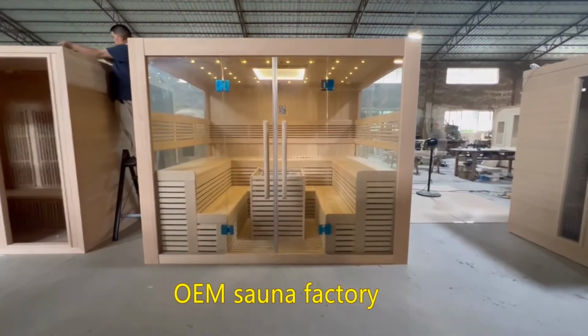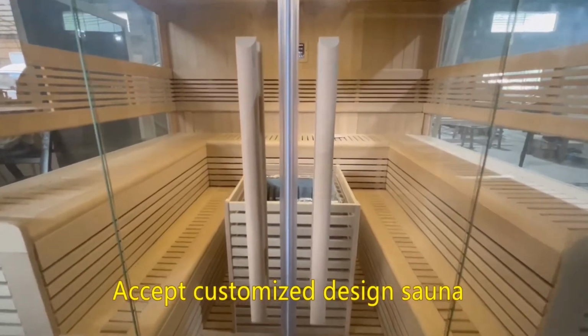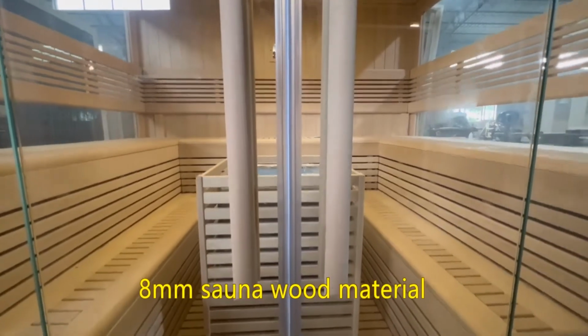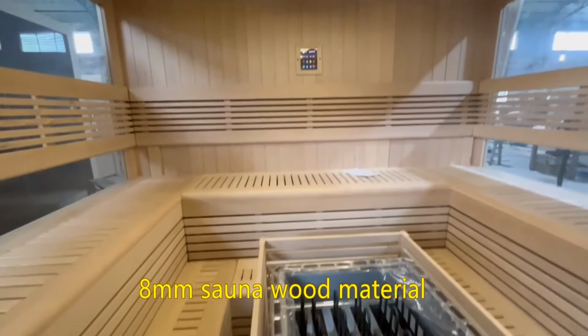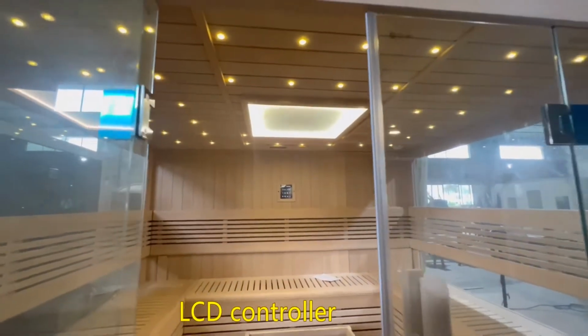OEM Sauna Factory. We accept customized design saunas: 8mm sauna with material, LCD controller, Bluetooth music, far infrared carbon crystal heating plate, LED lights, high quality hemlock, leakage protection, toughened glass door, anion oxygen, and 1-year quality assurance.